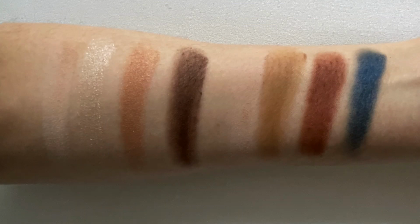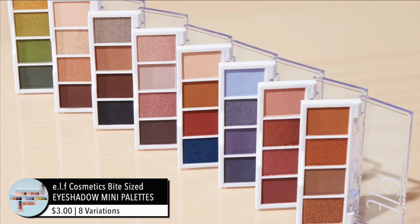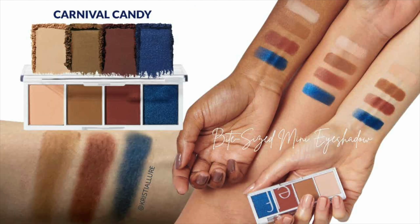So I will show the swatches right there. They are $3 and it comes in 8 different variations. I have the cream and sugar. Then I also bought the Carnival Candy. I just wanted to try both of them.